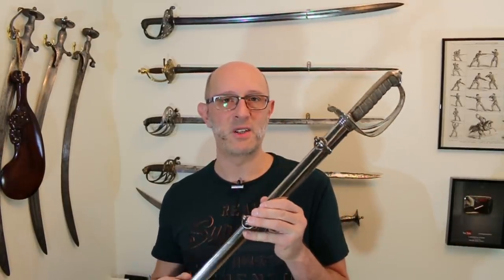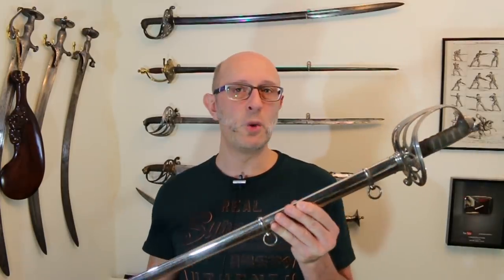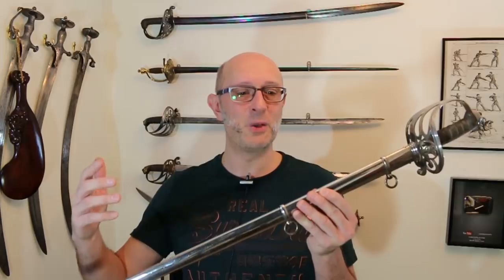Okay, so swords were still a weapon. They weren't a dress accoutrement, or they weren't only a dress accoutrement at the end of the 19th century. So coming back to the original point, when people ask me, is this a dress sword or is it a fighting sword? My answer is yes, it's both of those things. So in pretty much every European military, your dress sword, the ceremonial parade sword, was also your combat sword.